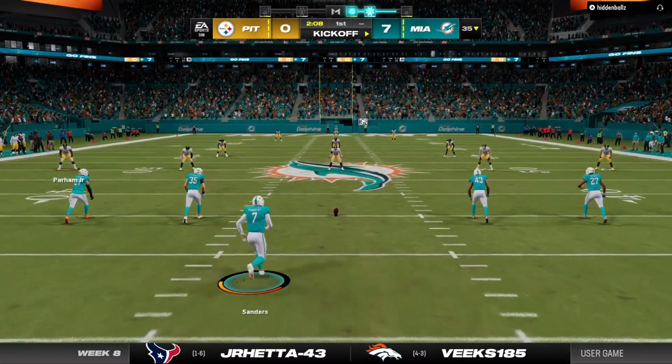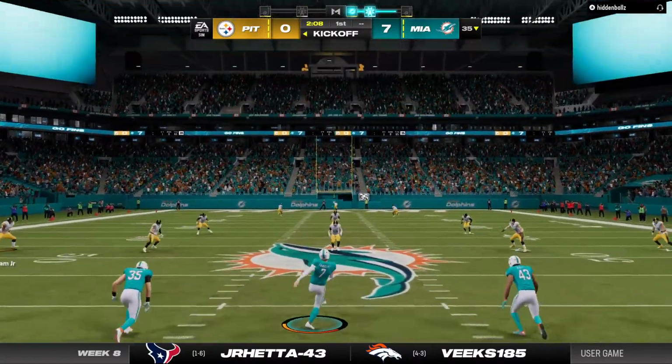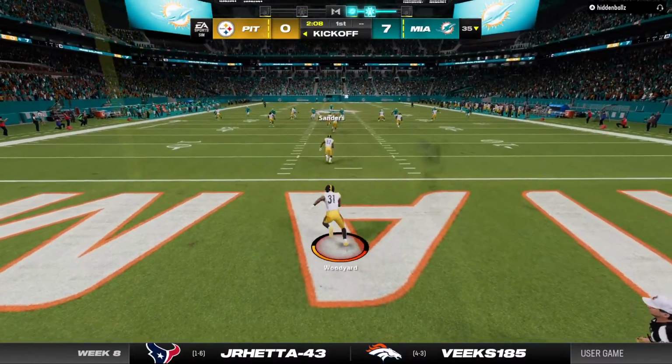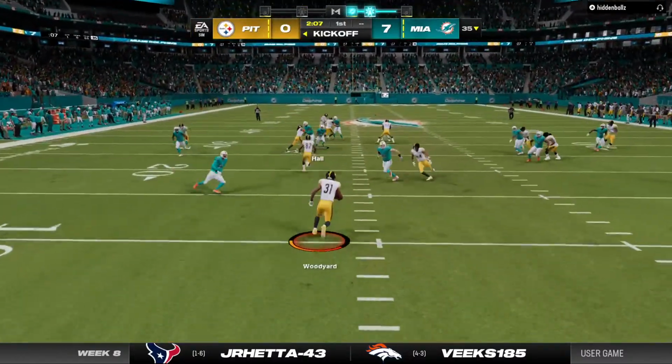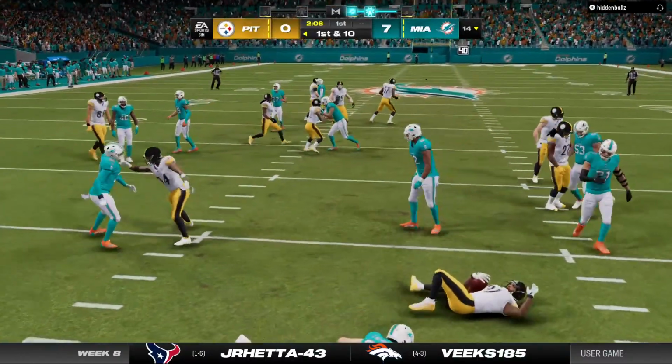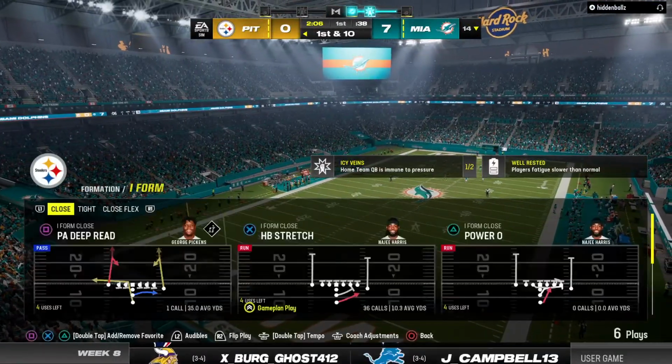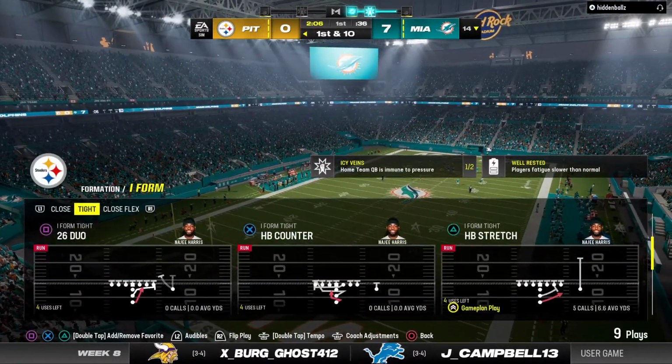Now after the touchdown, ready to kick it away is Sanders. Well, from deep in the end zone, he's going to bring this out. And he's probably realizing he should have stayed in the end zone as he can only muster a return to the 14-yard line.